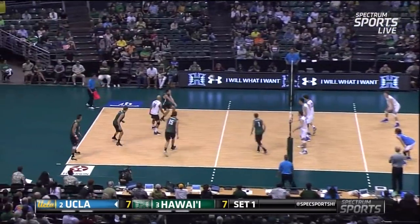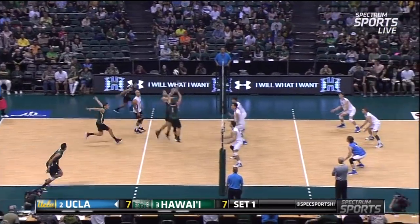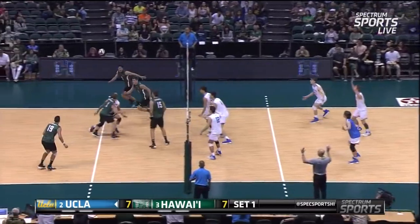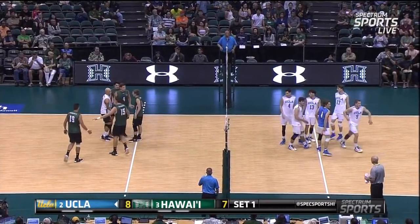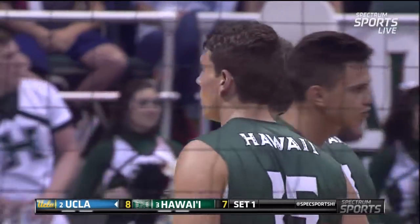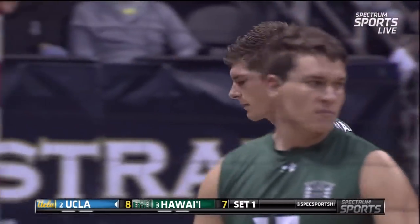So here's JT Hatch. Goes soft serve on that occasion. Back row set goes to Von Tilburg. It didn't get above the tape. So 8-7 UCLA here in the first frame. UCLA hitting .091 to start. Just 2 kills on 11 swings and an error.